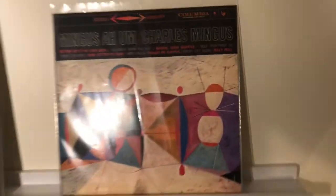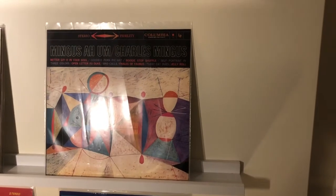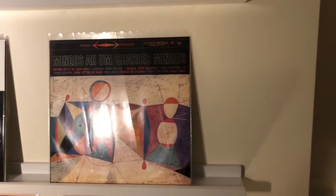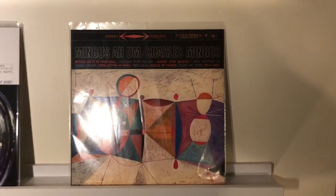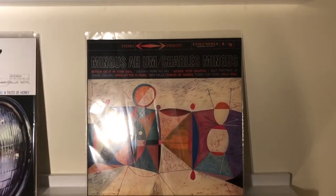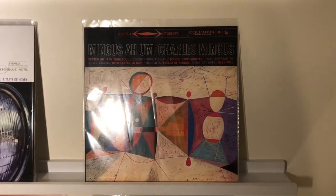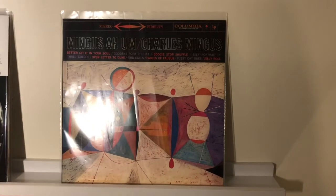Mingus, as you know, was released as a one-step by MoFi recently. I'm not going to shell out $245 for it. That's just too much for a record, no matter how good it sounds. But this is the Sony Legacy version. This you can pick up for between $30 and $40. It sounds really good. I lost myself in this album when I got it. I thought it was fantastic. I actually thought this was probably the best sounding version you could get.